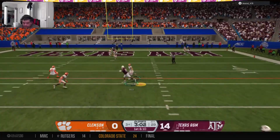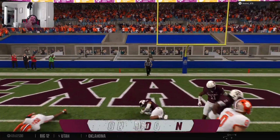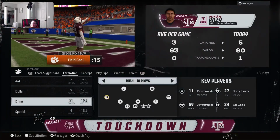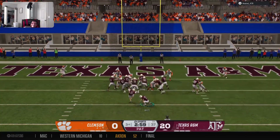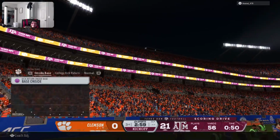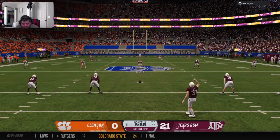The pass rush closing in. Caught over the middle. It's Riley. Touchdown, Aggies. The big tight end would not be denied. What a play. Of course, this guy's listed as a tight end, but to me, he's really a wide receiver. Here's an example of how he can use his size and speed to overmatch this defense for a touchdown. No problem with the BAT right down the middle.